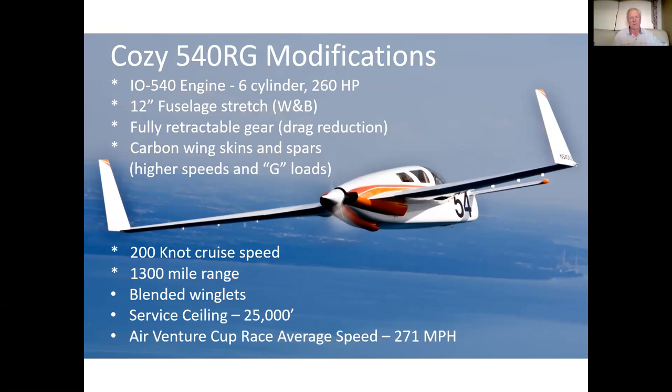It does cruise, economy cruise, about 10 and a half gallons an hour at 200 knots. It's got a 1300 mile range plus reserves. I have incorporated blended winglets into this airplane, and I have also tested it to a service ceiling of 25,000 feet.